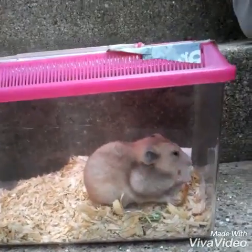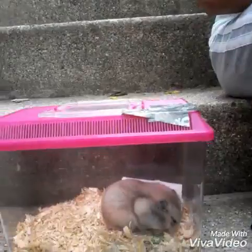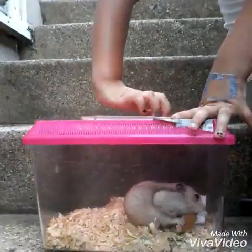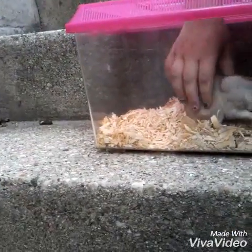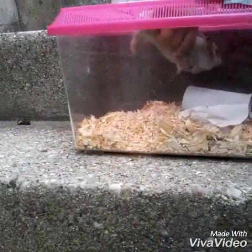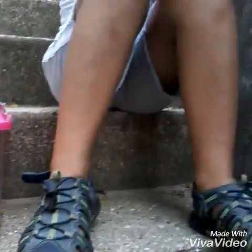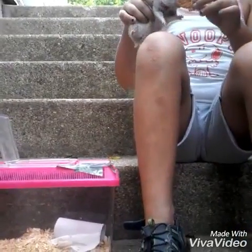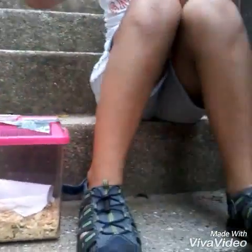Awesome, it's eating, that's cool. Here it is eating again. And I'm going to take her out. What kind of food is that? Like, is it bread? It's all bread. Wow. Yeah, it's in your mouth.